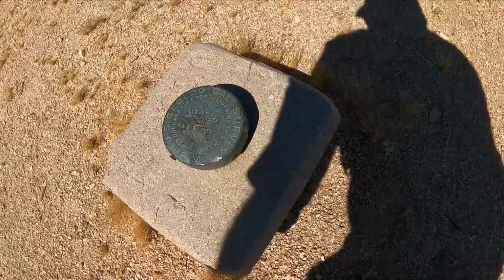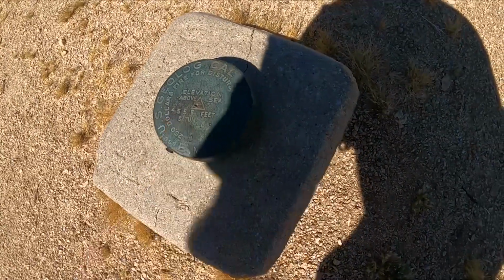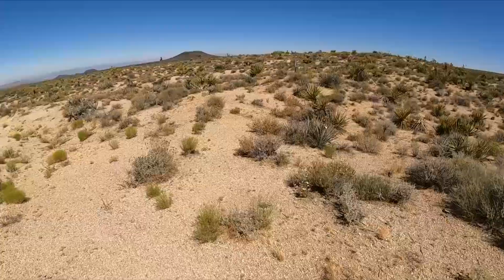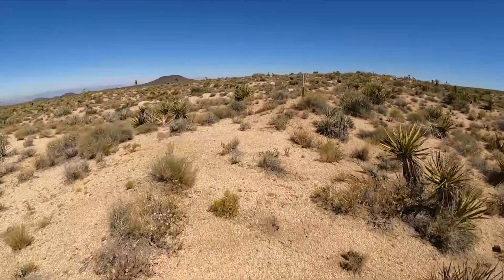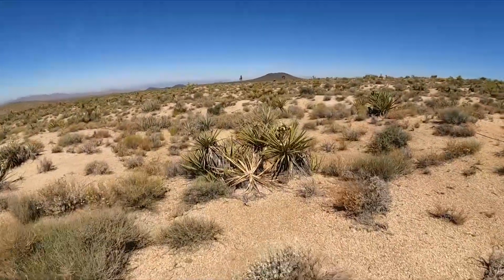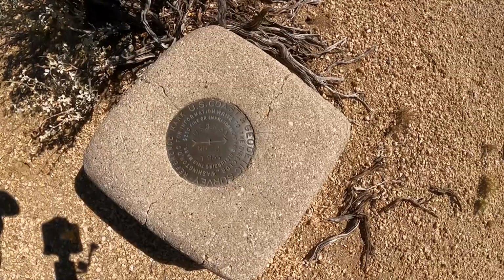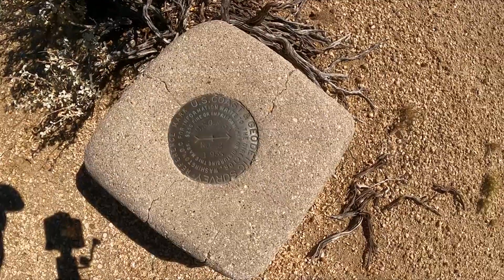Oh, here you go. It even tells you the sea level. 4,556 feet above sea level. There's another marker over here. You can see what this one has to say. This might have been a new one, because you know the earth moves, so they come and put new ones in every once in a while. So let's see what this guy says. Yeah, here's another one. This one was put in 1935. And this is a reference marker, and I'm not sure the difference.